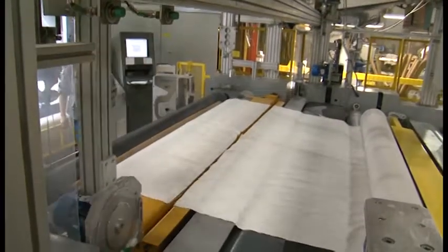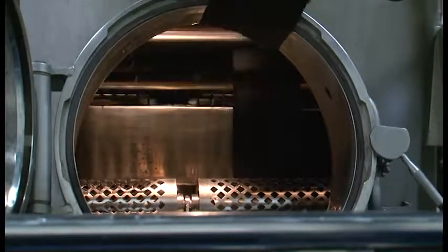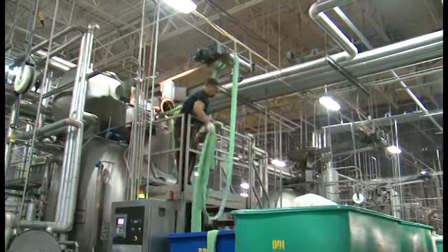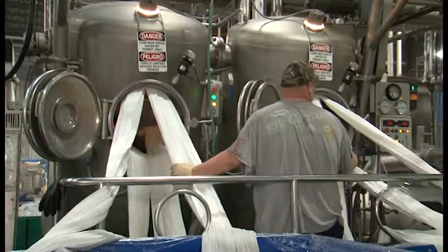This facility obviously does not fit the standard image of a dyeing and finishing plant. We keep a well-lit, high-ceiling, well-ventilated operation. We feel like it's a pleasant environment to work in for our people. You know, I think we kind of buck the trend in that respect.